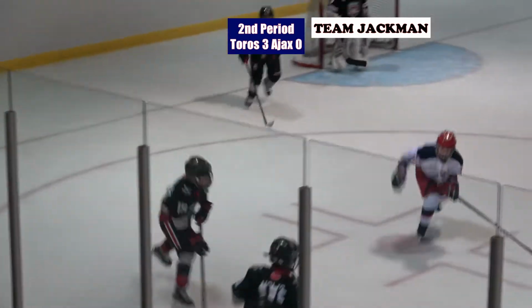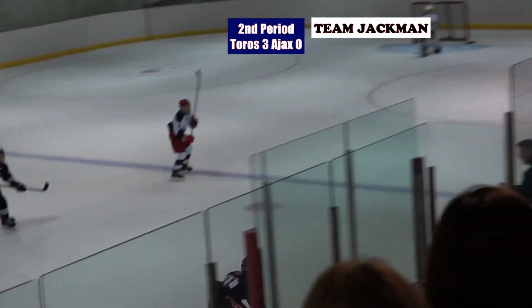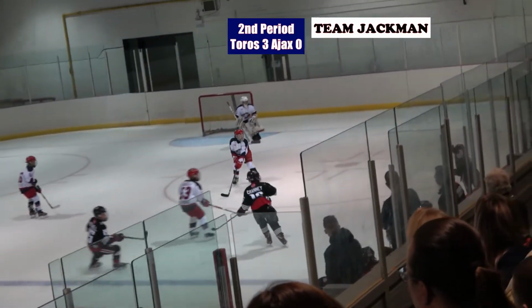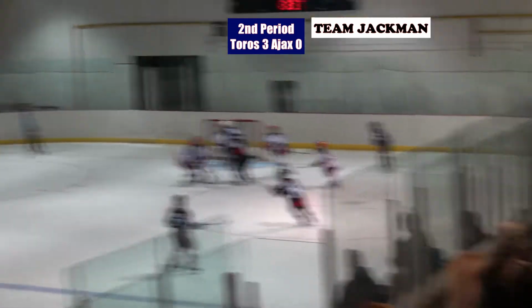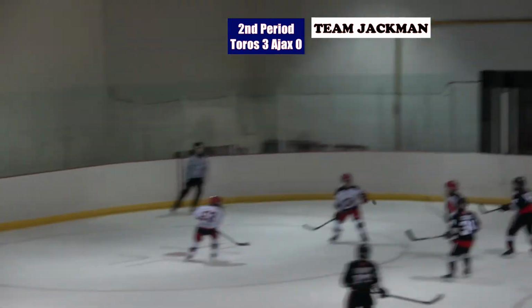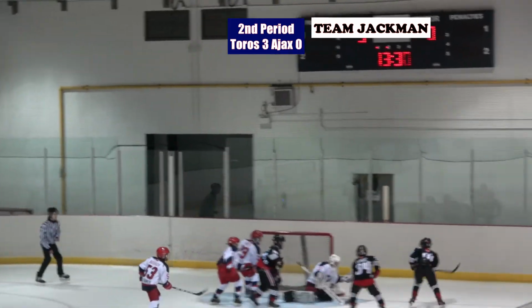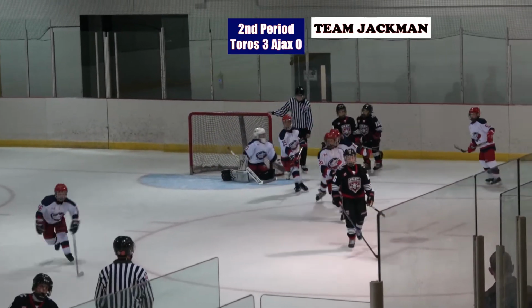Stolen aside there by Ajax. A nice play again there by Legacy. It'll be picked up there by Ajax as they try and bring it in. Goes back to the line. KO will keep it in there from the blue line and take a shot through the screen area. Setting it up for a shot. Nice stop there by Thomas as he makes his first save of the second period.